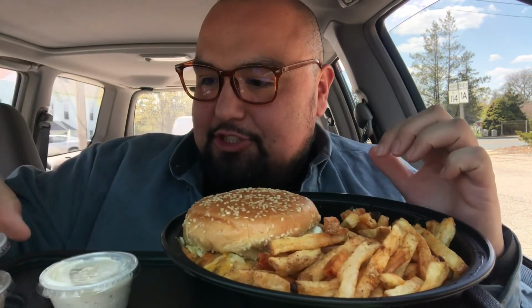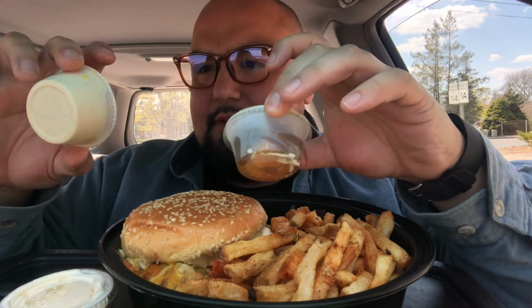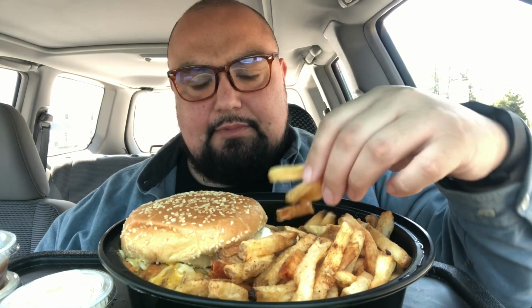See it right there? My heart is literally at 90 beats per minute. So I got a side of ranch. Some more jalapenos here. And this looks like, I'm not sure what this is, probably the spicy. I think that's for the fries. Hold on, let me get some. Very good. Okay. Hold on. There we go. All right, fam.